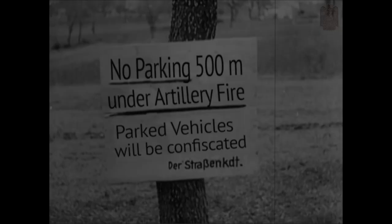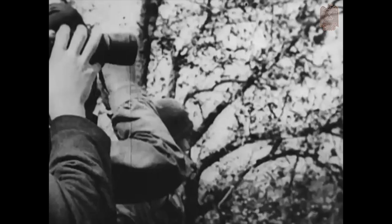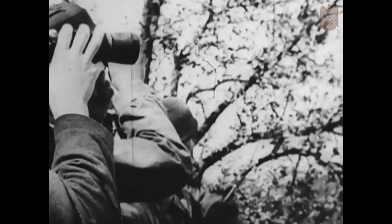The first phase of the battle was highlighted by intense artillery duels. The Americans had a heavy superiority in firepower, which they had hoped would compel the Germans to withdraw their forces from the Cassino area. They also enjoyed air superiority.